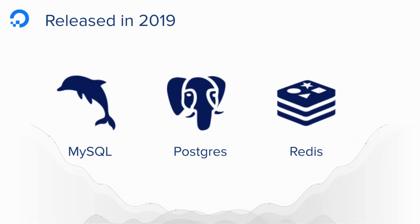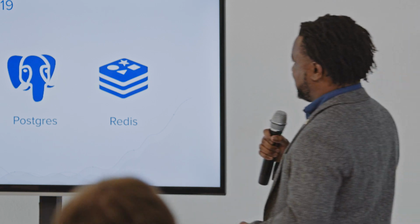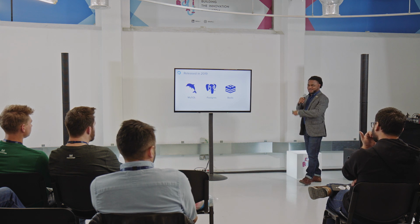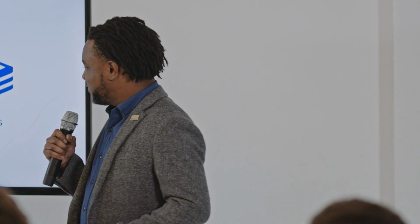Okay, so in 2019, we delivered that functionality as described for MySQL, for Postgres, and for Redis. Naturally, these are the most used database technologies among the DO user base. I hope that is something you guys have heard of before. Anybody heard of Redis? Or I'm just kidding. Okay.